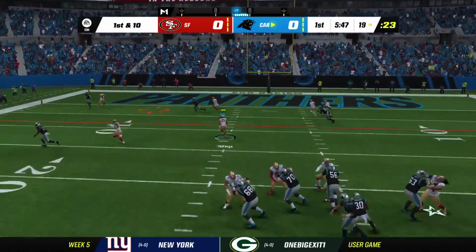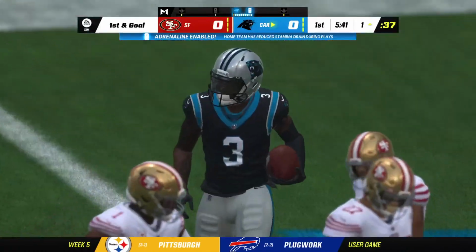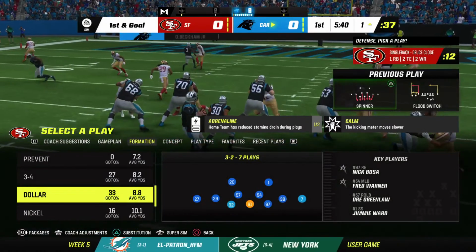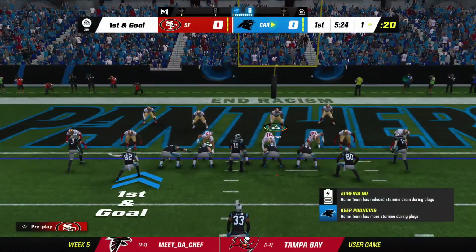From the red zone now, they'll look to throw. He completes it to Beckham. And the Panthers are going to be set up with a 1st and goal on a pass play that moves them all the way down to the 1. A lot of precision being shown on this opening drive. They've been methodical, they've been crisp, and as a reward, they're going to be set up with an early 1st and goal.